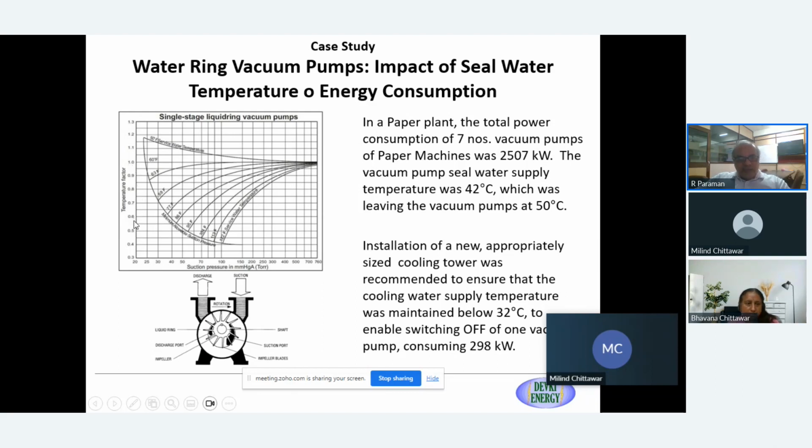And what the temperature factor is: if the water is maintained at the design temperature, here in this case it is 60 degrees Fahrenheit, which I think would come to about somewhere in the vicinity of 25 degrees centigrade, the temperature factor will be 1, which means the vacuum pump would give its full capacity.